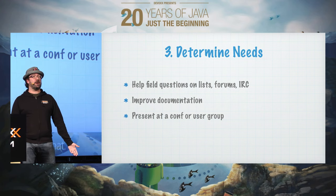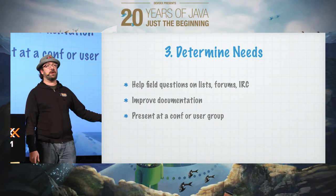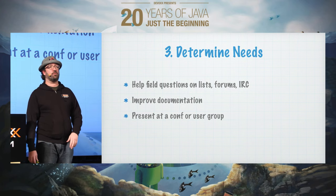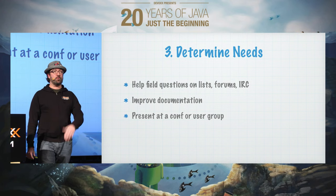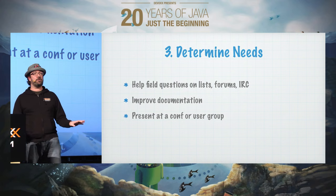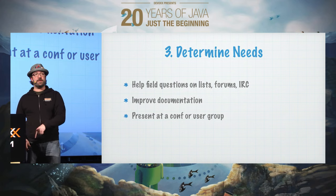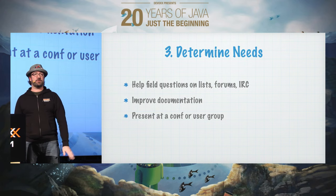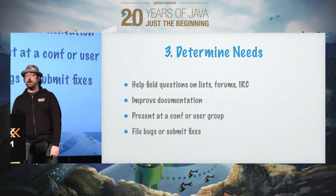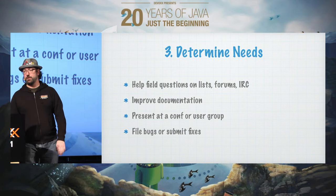You could start presenting about it. And there's no reason that you have to be involved in the project to say, here's what I use it for. Here's what I'm doing with this project in the real world. Start doing presentations, get more people involved, and get them to know that the project is out there. These are all great non-code ways to get involved in an open source project and help it move forward. And every one of these, we wish we had dozens more people that were doing these. Any open source project needs folks that can do these. And then, of course, you can get more into the technical side. You can file bugs, you can start submitting fixes, and so on.